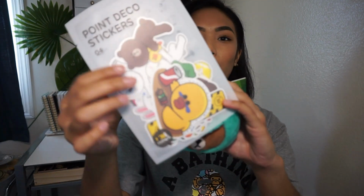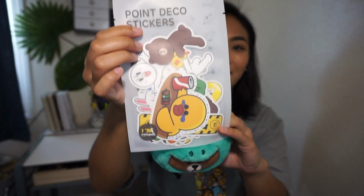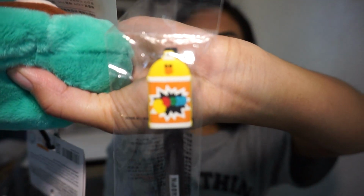I just love how everything was in there. It was so, so cute. Definitely a store that I want to go back to. So I just bought a bunch of random stuff. I got stickers. I had a pen somewhere. Oh, here it is. I bought this really cute duck pen. If you can see it, yeah.